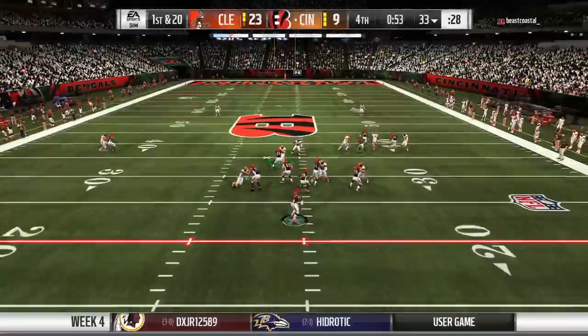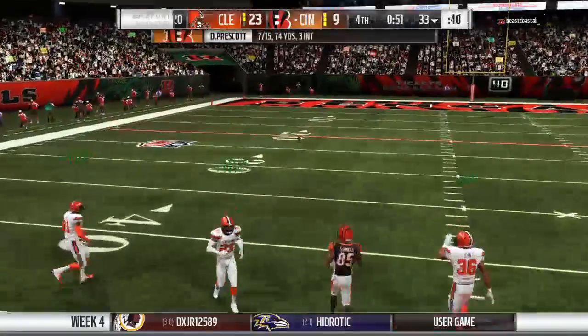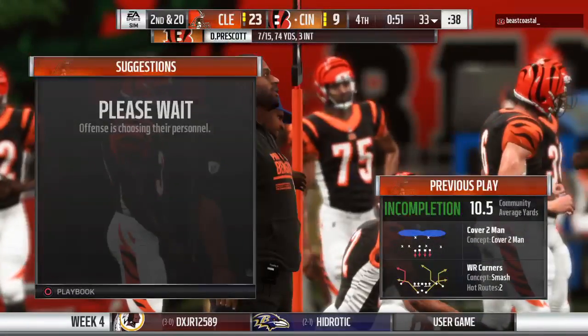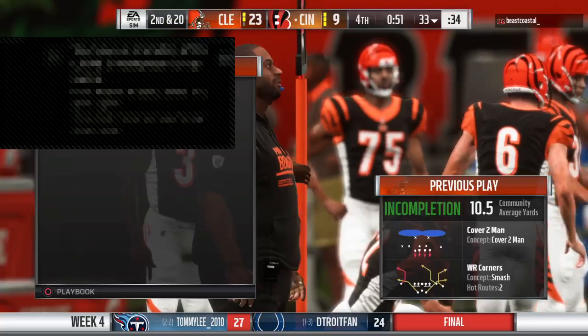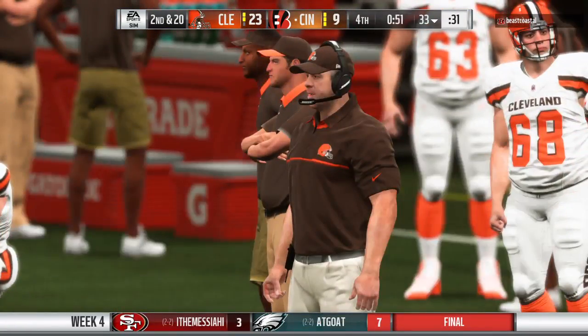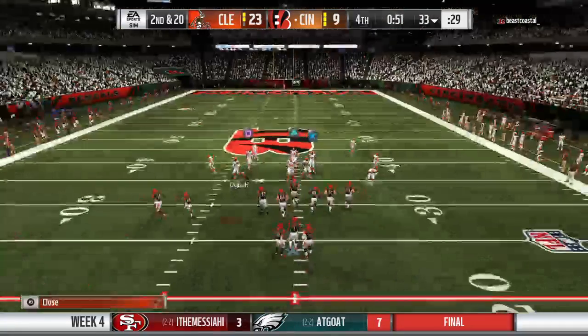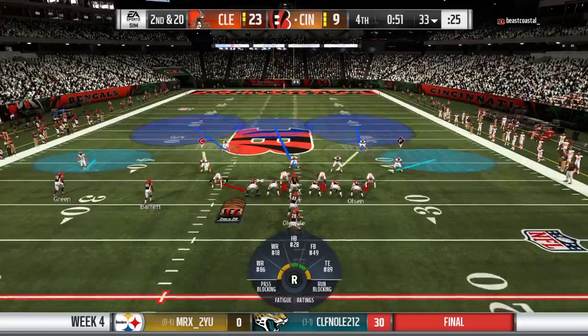Out of the gun. Here's Prescott. And it's incomplete. Took a shot, couldn't connect. Emmanuel Sanders, the intended receiver. That'll bring up 2nd down. This defense was definitely alert to the possibility of the deep ball, and they were more than ready for it. They've got the lead, 4th quarter. Maybe can expect more passes like that downfield.